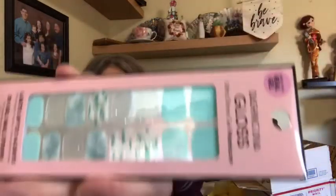And then maybe I'll try these. Everybody says they're pretty good. I usually don't ever wear nails because I've got really weak nails and they break really easy. Plus my hands are in the water all the time doing chores. So I don't know, might give these away too.